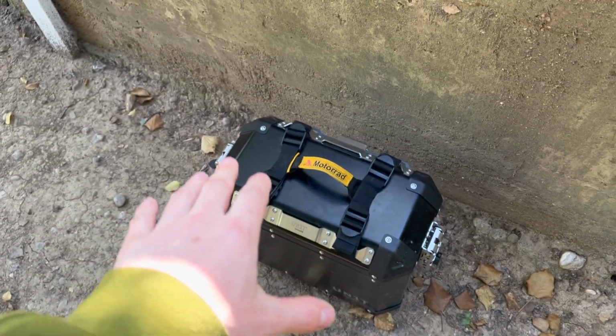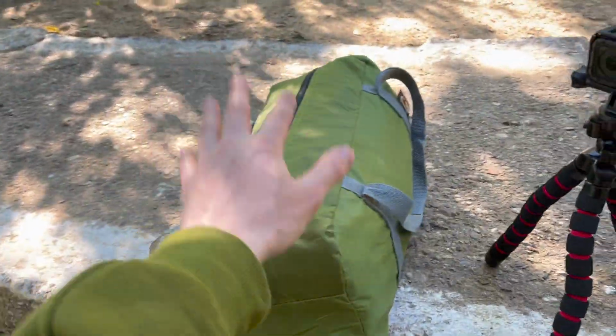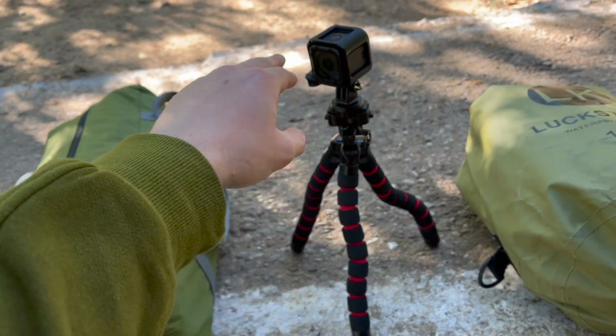Anyway, I thought I'd just very quickly show you my camping stuff, and then I'm going to put it on the bike and we'll get going. So this all lives in my right-hand side box, which is the larger box. The tent goes at the bottom, the camera just goes at the top.